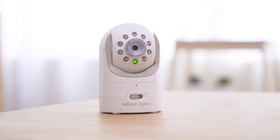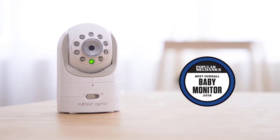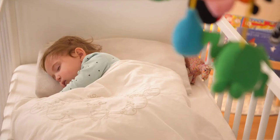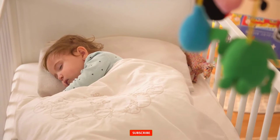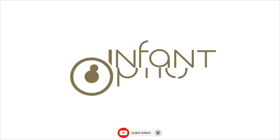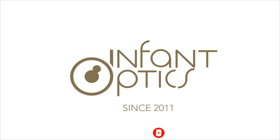With no information passed on to the internet, the DXR8 is completely safe from hackers. Every parent deserves the peace of mind they desperately need. Infant Optics, trusted by over 1 million parents around the world.